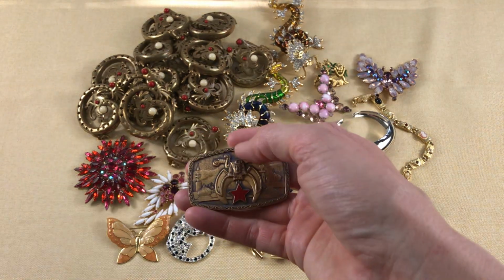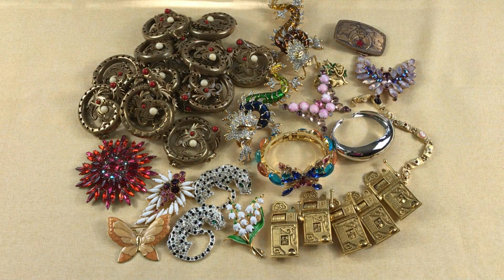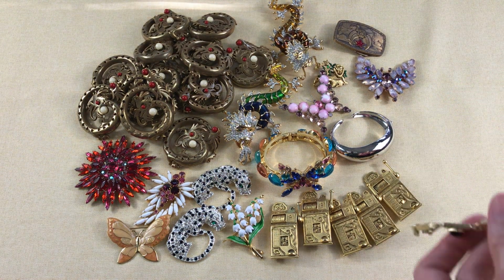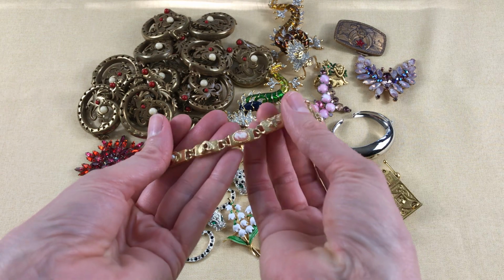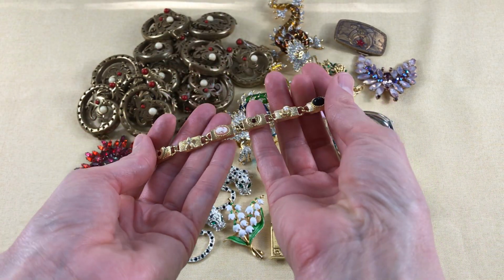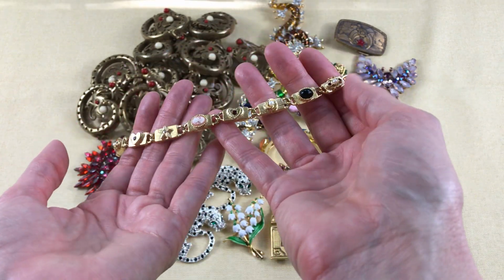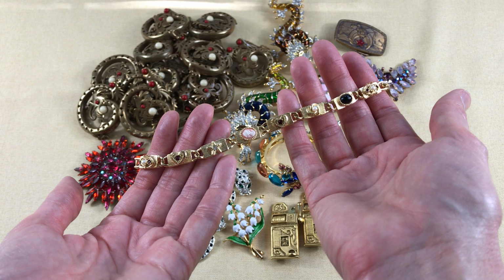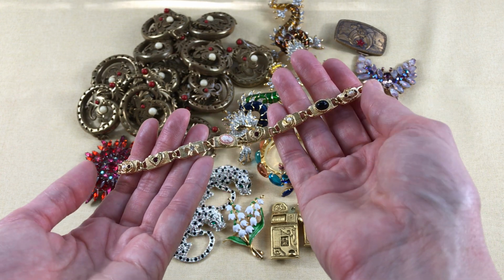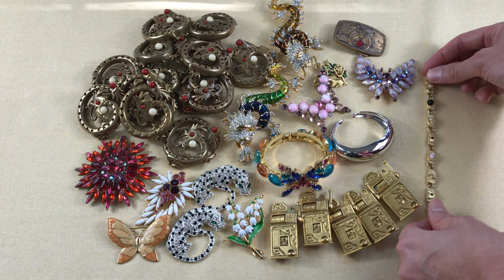I just love all the Egyptian jewelry and artifacts. And then, let's see. There is this piece, which is almost like a Goldette style. I'm sure you guys are familiar with the Goldette charm, like the slider charm bracelets. So this is not a sliding charm bracelet, but it kind of has that look of the cameo, the star, the heart. So it's nice. It's in excellent condition, unsigned, but a cute piece.